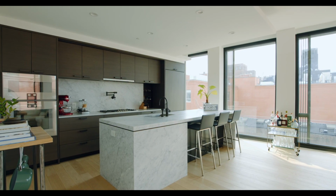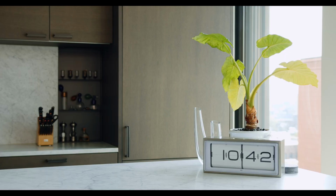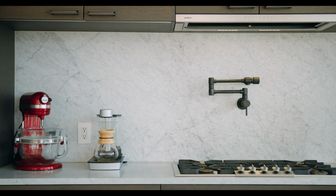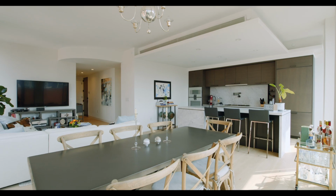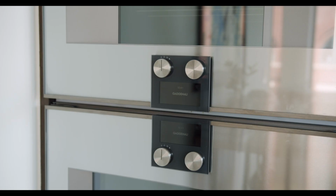Detailed in a richly textured palette of gray oak, the open kitchen creates a warm, cozy setting for relaxed entertaining. Gray oak polyform cabinets and custom hardware and fixtures crafted by Watermark Designs, harmonized with Carrara marble countertops and backsplash with appliances by Gaggenau.